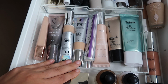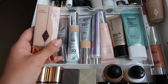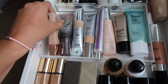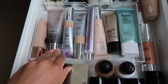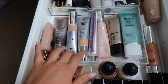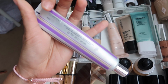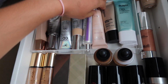Then we have tinted moisturiser and light foundation products. So over here we have the Charlotte Tilbury Light Wonder Youth Boosting Perfecting Skin Foundation. This is in the shade 4, fair. And I've got the Urban Decay Naked Skin One and Done Hybrid Complexion Perfector. Haven't used that yet, I need to try that. And then I've got 2 of the IT Cosmetics CC creams. I think these are in the shade Light. Yeah. And then I've got the Chantecaille Skin in the shade Glow. It's alright, I'm basically trying to use it up. I'm doing a good job, if I do say so myself.